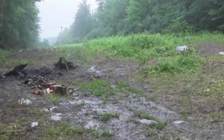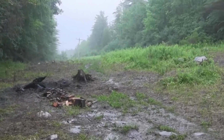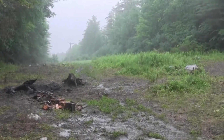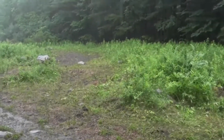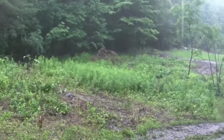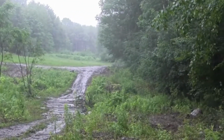Well, I don't think I'm going to be pulling any brush out of that corner this weekend. Everything's pretty wet. It's coming down good now. I think I'm just going to head back to the camper and have a late lunch, and probably Liz and I are just going to hang out in the camper for the rest of the day. Hopefully we'll have a good morning and a better tomorrow.